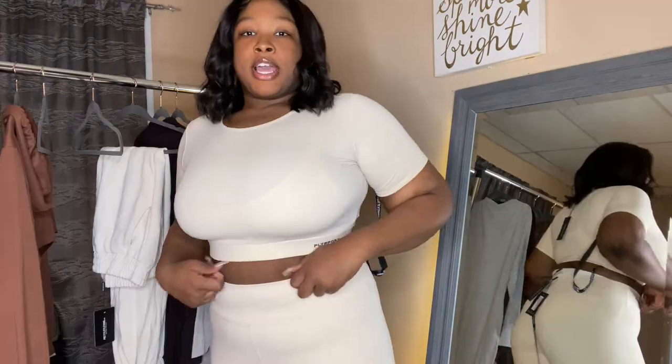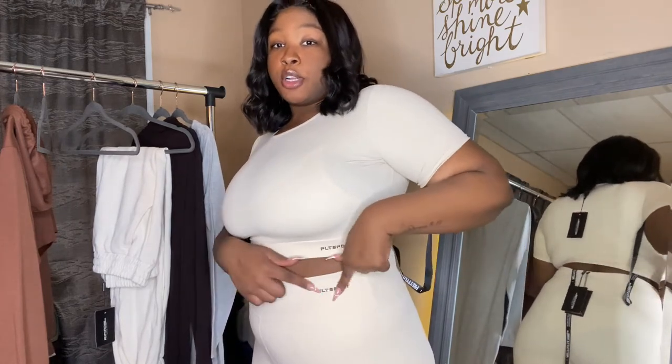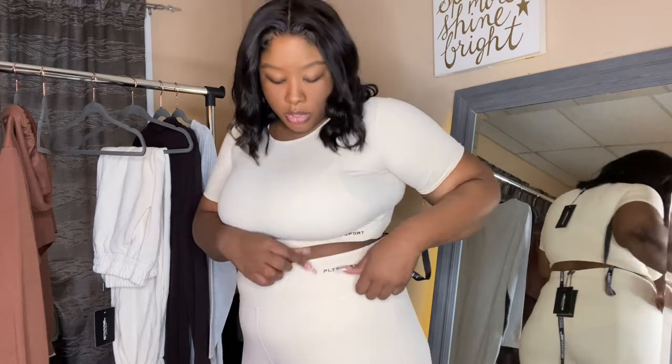Next fit. Hey, guys. This is the next set, which I also bought separately, but y'all, I love it. So this is a Pretty Little Things workout outfit. It says Pretty Little Things Plus Sport, I think, right here.